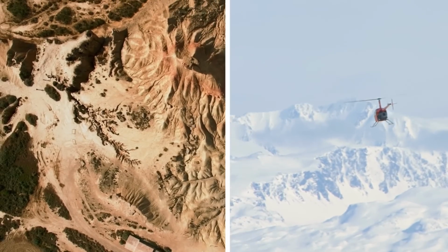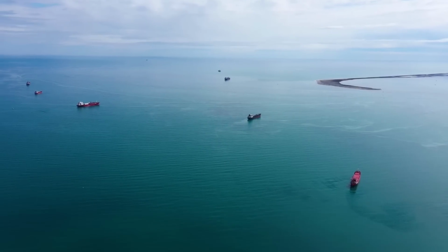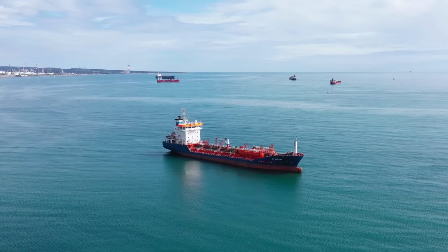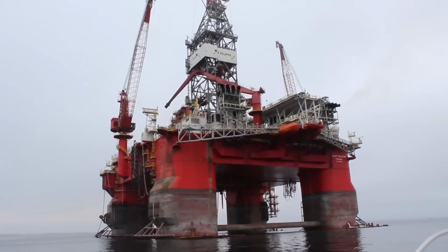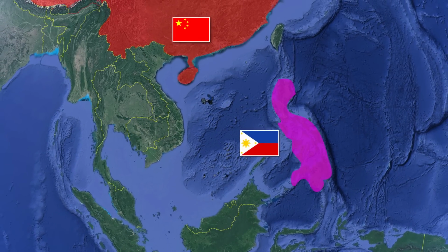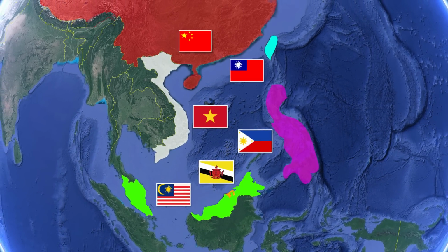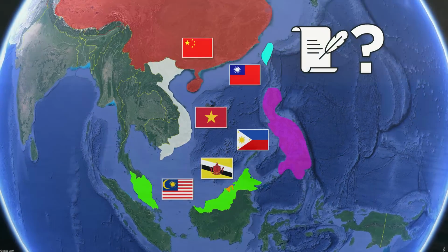While Bir Tawil and the Siachen Glacier are essentially useless land areas, the maritime border just so happens to fall within one of the world's largest trading routes, which brings in a whopping estimated $3.37 trillion each year, alongside its additional reserves of natural resources like gas and oil. You can understand why both nations want to lay their claim on this particular area of ocean. But it's not only China and the Philippines who are in the running. Vietnam, Taiwan, Malaysia, and Brunei also have overlapping territorial claims within areas of the South China Sea, based on conflicting accounts of history and geography.